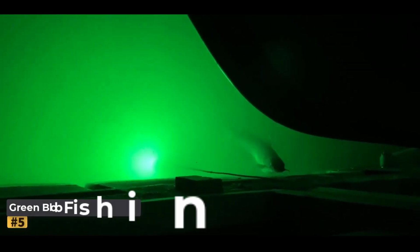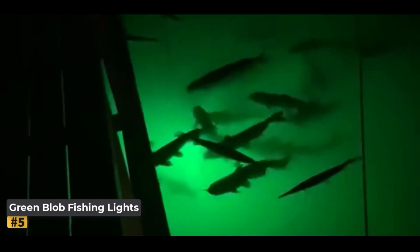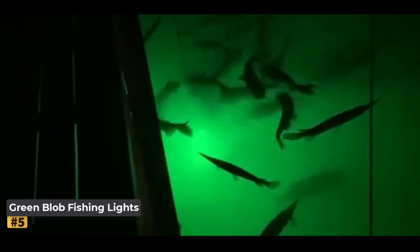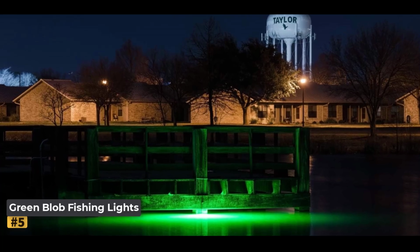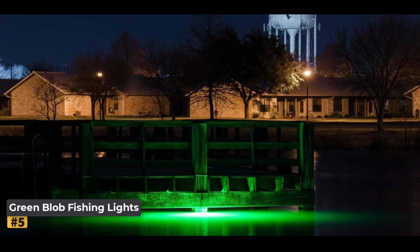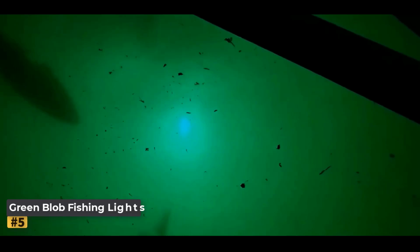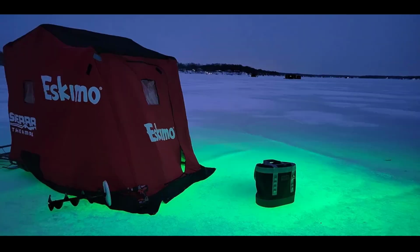Number 5. Green Blob Outdoors Underwater Fishing Lights. Transform your fishing experience with the ultimate underwater lighting solution. This high-powered, heavy-duty cylindrical light is designed to attract fish like never before, turning any fishing trip into a successful adventure. With an impressive 15,000 lumens of brightness, powered by 300 industrial high-power LED chips, this vibrant green glow is irresistible to fish, drawing them right to your spot.